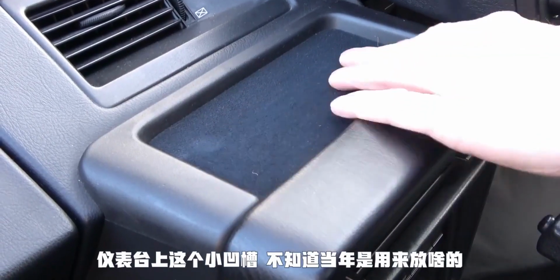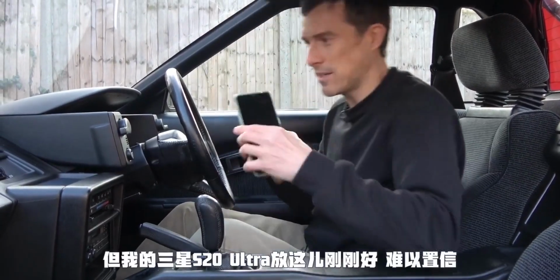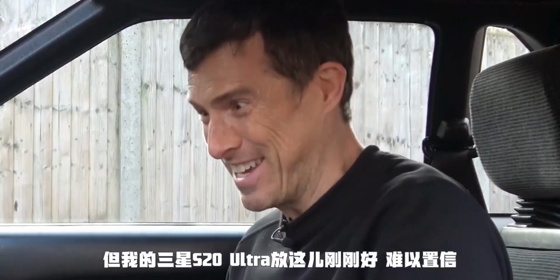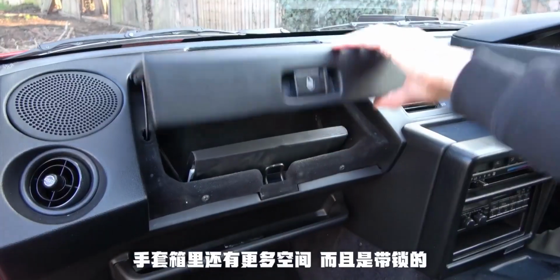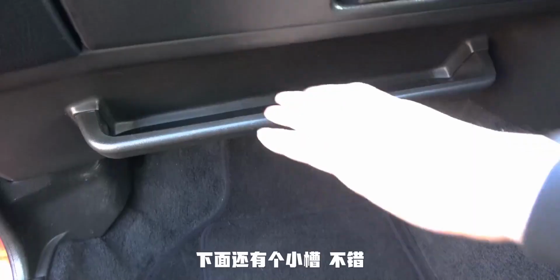And look at this recessed area on the dash. I don't know what it was used for back in the day, but it's perfect for holding my Samsung Galaxy S20 Ultra. I can't believe it. There's some more storage here in the glove box, which is lockable. That's quite a mod con in the 1980s, and a little tray there as well.